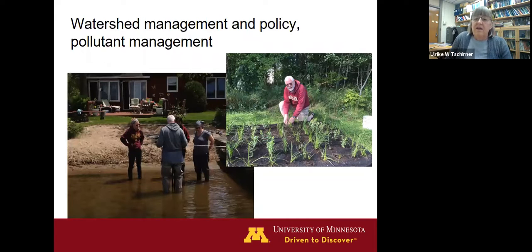The environmental and ecological engineering type of research is a lot different, where they're looking at watershed management, pollution management, policies. This is Joe Magner, another one of our faculty. And what you see on the right here are the so-called floating islands. And I don't know if you've seen them. They're actually around in one of the state parks.